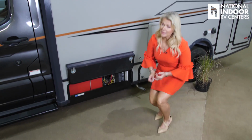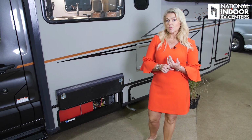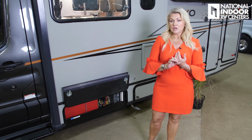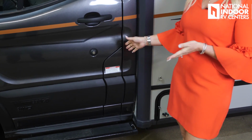So if we are not lucky enough to have you as one of our storage customers at National Indoor RV Centers, where we keep all of our coaches plugged into 30 or 50 amp service at all times, then you'll want to make sure you turn that off when you go to store your coach so you don't have any parasitic draw. So now you're probably wondering how you fill the gas tank.